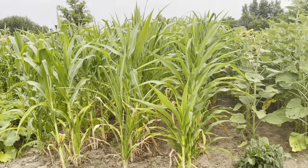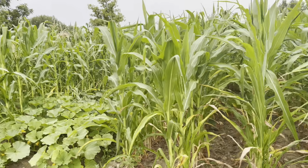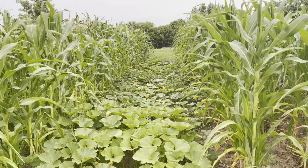Over this way is the corn. All of the corn that you see in this garden is popcorn. I grow a lot of popcorn every year, and I love it. It's one of my favorite things to grow. I grow really beautiful multicolored popcorn. And I like to plant like this. Let me back up here.